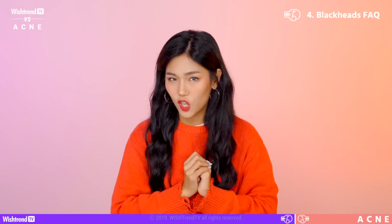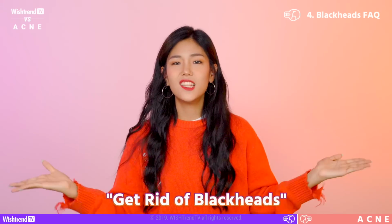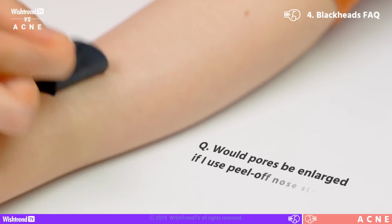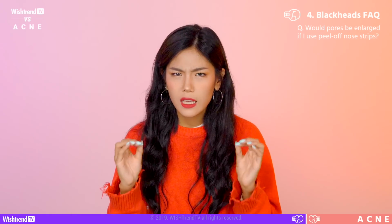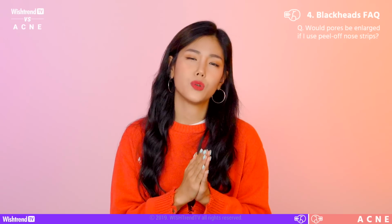Number 4, blackheads FAQ. We searched how to get rid of blackheads and got a lot of results. Among them, we picked 3 methods and we'll give you some tips and tricks on them. Number 1, will pores be enlarged if you use peel off nose strips? Yes, it would. Because if you peel them off like a tape, it will enlarge your pores.